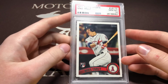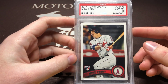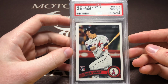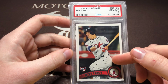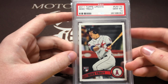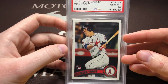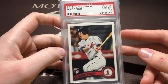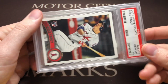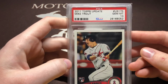They were nice enough to get me 3. They weren't overly expensive at the time, but now they for sure are. I ended up pulling 2 Trout 2011 Updates from the 3 boxes, and I PSA 10'd both of them. I sold one way too early, so this one has not left my collection, and it probably won't for a while. I don't want to sell early again. I've already regretted that to this day.